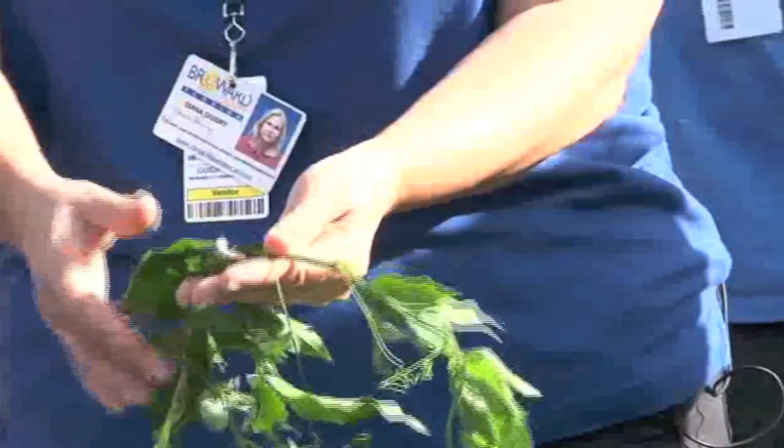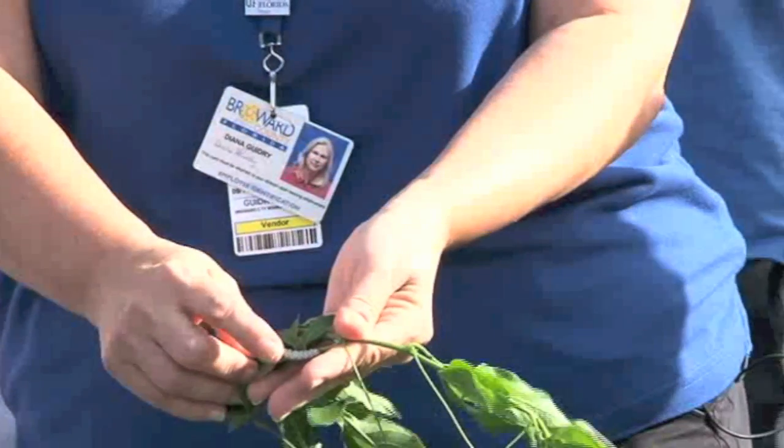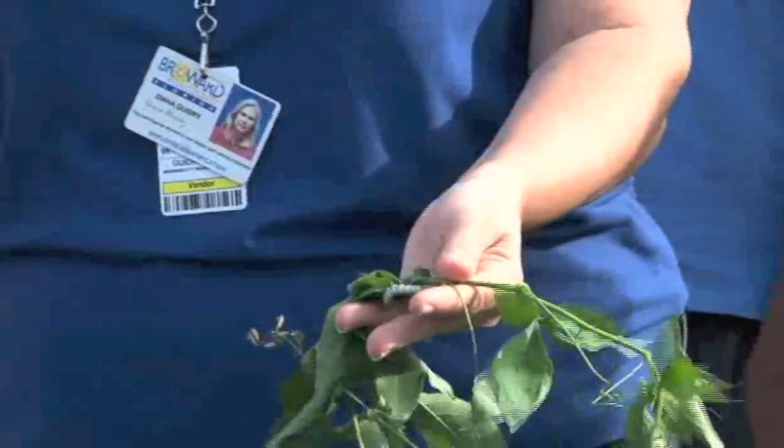Vines. This is Passiflora incarnata. And the little hairs on this one are called cilia. And the reason it has those little hairs is for protection.